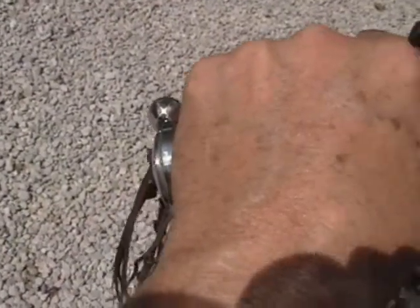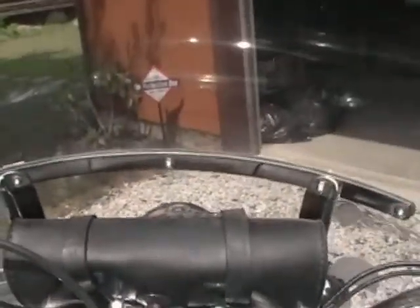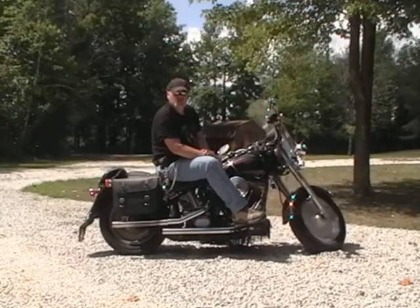Once you've pulled the clutch in and come to a stop, you want to make sure you put the transmission back in neutral. Using your left foot, put your toe under the shift lever and gently pull up a click until it clicks into neutral. Again, you'll be able to look at your instrument panel and see that the neutral light is on, telling you that the transmission is in neutral. At that point, you can release the clutch and the bike shouldn't move. You should be able to stay right here. Turn your engine off. And that's the basics of riding a motorcycle.